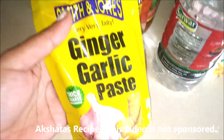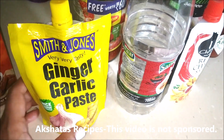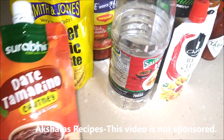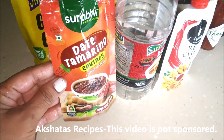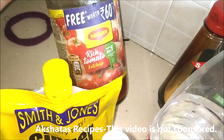Then I always like to have my ginger garlic paste at hand. I prepare my own ginger garlic paste, but sometimes you're just in a hurry, or you have some unexpected guest, or your family is just hungry, so it's easier to have this at hand. Then I also like to have this date tamarind chutney, although I always prepare a homemade batch and keep, but this is something with which you can just put a bhel or a sev puri together, so it really works. Then of course the all famous tomato ketchup, which is always in my kitchen.